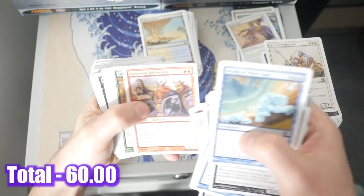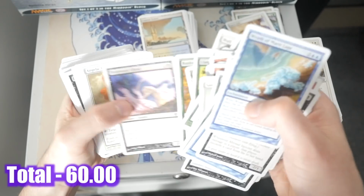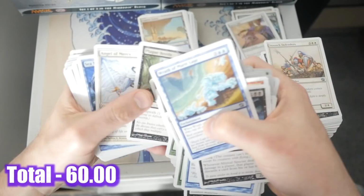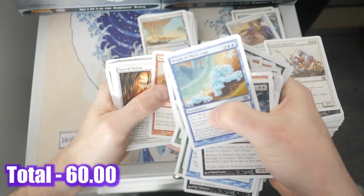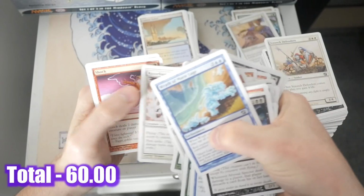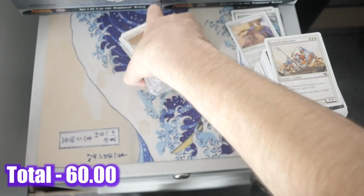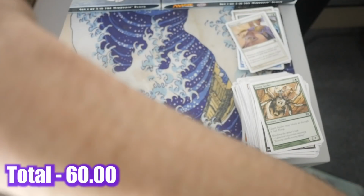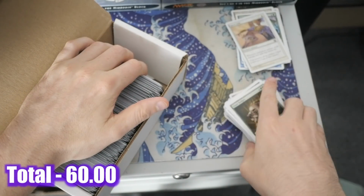Looking a little more like bulk right now, though. Yeah, this is looking more like bulk. Nothing's catching the eye right now. There's a lot of playable cards here, a lot of memorable cards, but nothing of real value here. Okay, so that is it. I'm going to put these back in the box, and then we are going to open up the Mirrodin stuff, and then we'll go with the long box, and then we'll go with the binder. So let's see what we get here.